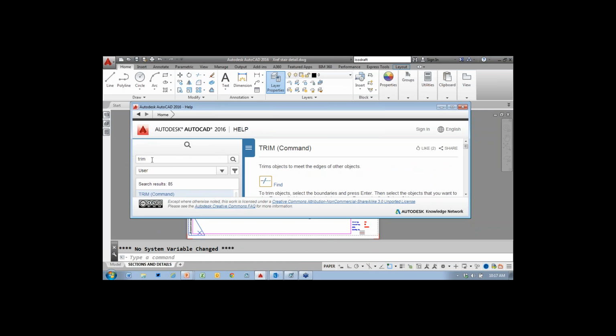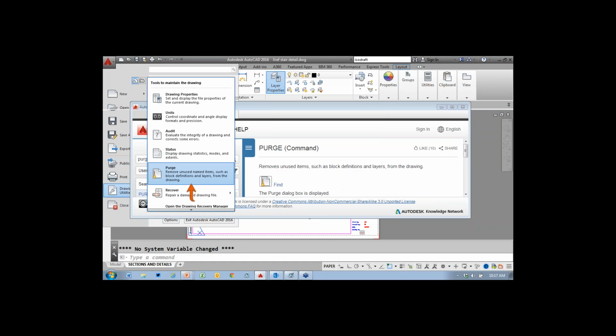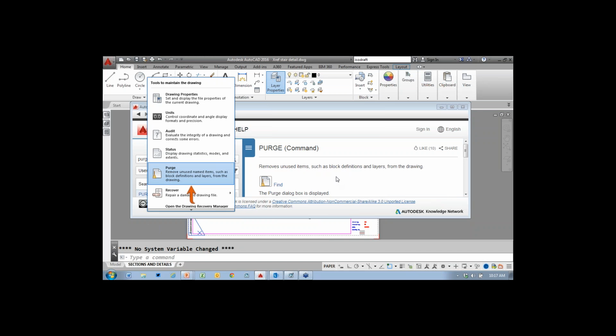Let's see if we can find something that's in the application menu. Let's go to, how about purge? Let's say you don't know where purge is. It'll also show you in the application menu where it is. Love that. So you can't get lost.